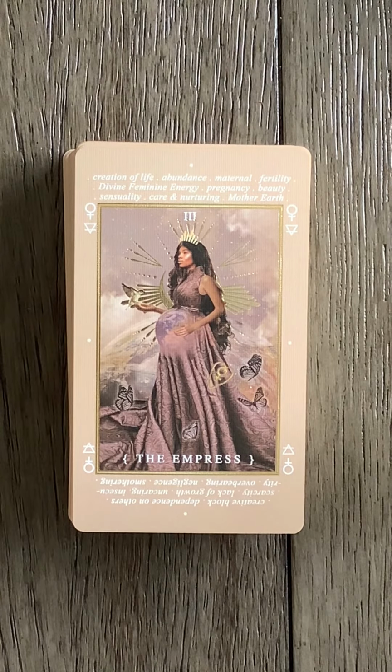The Tower, card number 16, numerology number 16. This has a planetary ruler, that's Mars, the symbol for Mars, which is a fire sign. Our element here is therefore fire. The Tower card keywords: sudden change, upheaval, revelations, awakening, destruction of old foundations, trauma, chaos, radical shifts, and disaster.